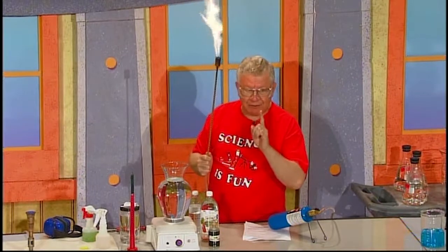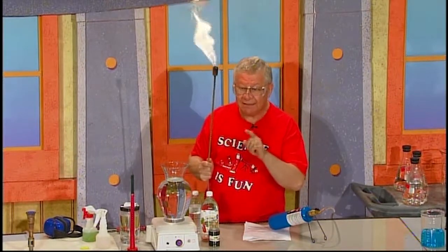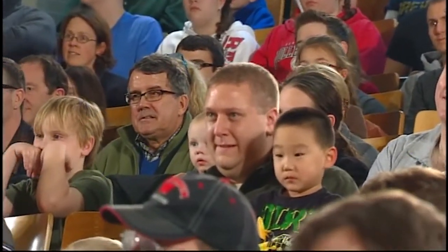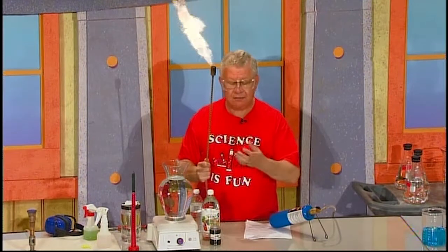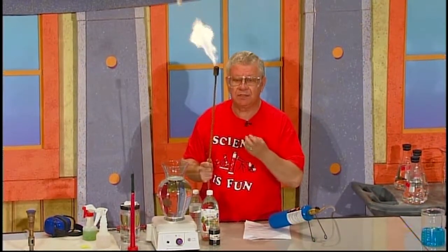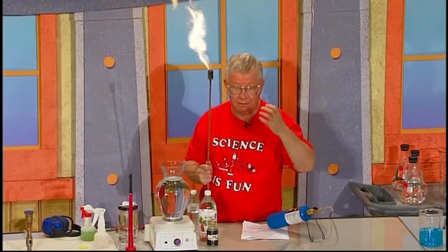Did that yellow balloon have helium in it? No. It had a gas we call hydrogen. Hydrogen is also lighter than air, and it's a lighter gas than helium. Hydrogen is a gas lighter than air. That's why the balloon was floating up.